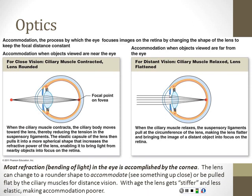Now, when we're looking at things far away, we don't have a focal point that we need to bring to another focal point. Instead, we need to bring parallel light rays into focus on one point, like you would do with a movie projector, for example. So the close version is more like a magnifying glass. This is more like a movie projector, where you have to get all the lines in parallel. So here, the ciliary muscle relaxes, and that causes the lens to be flatter in shape. So we get a nice, precise image on the back of the eye.